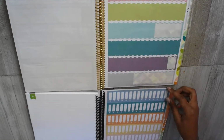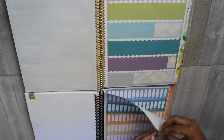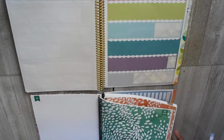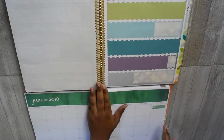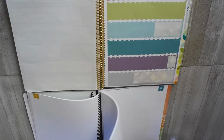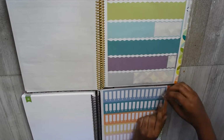This year you get more of the rounded labels, which I'm actually glad for. I like these more, but there's something I wanted to see. Because these two planners are the, hold on. Yeah, just like I thought. But these two planners are the larger size monthly deluxe planners.